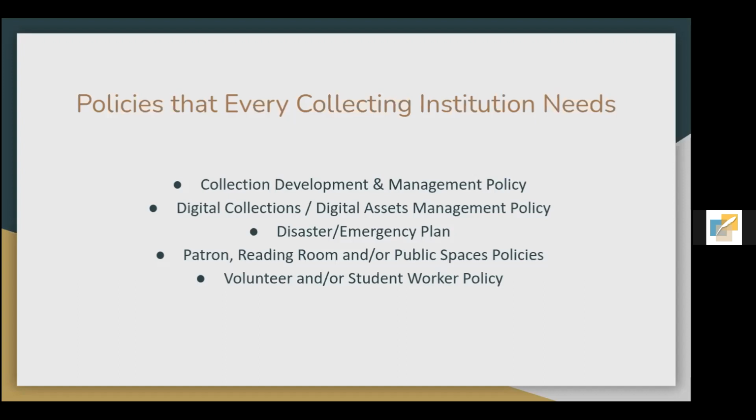Like, are you doing native digital content? Are you doing other digital collections? Do you have a lot of digitization projects on the docket that you really need to provide some structure for? And digitization can also be part of a separate policy or rolled into your digital collections policy.